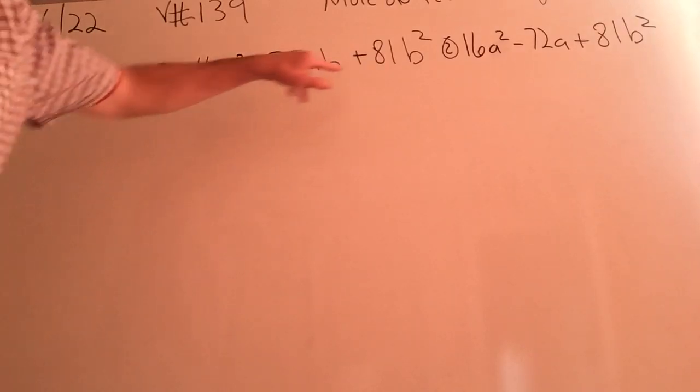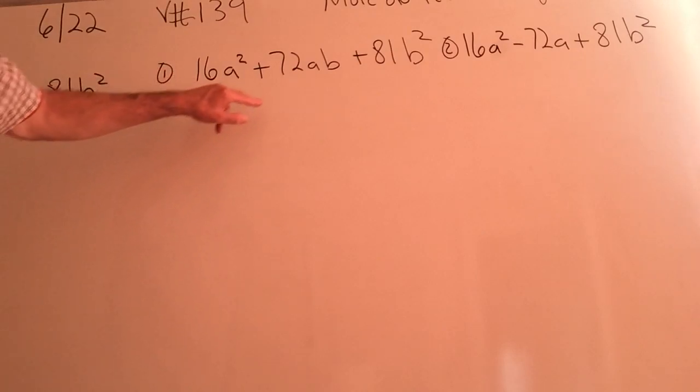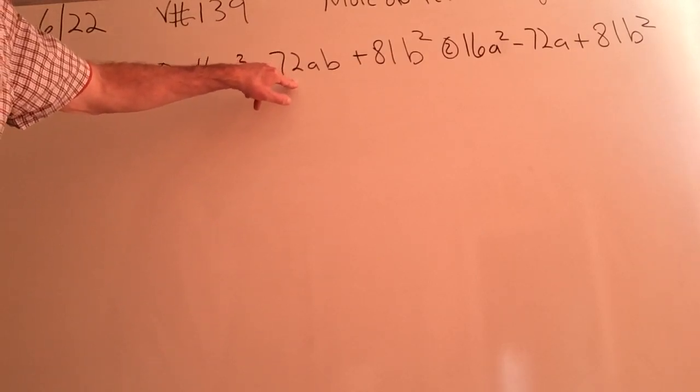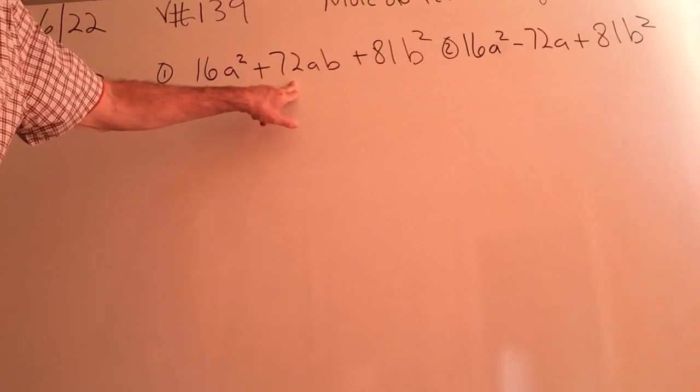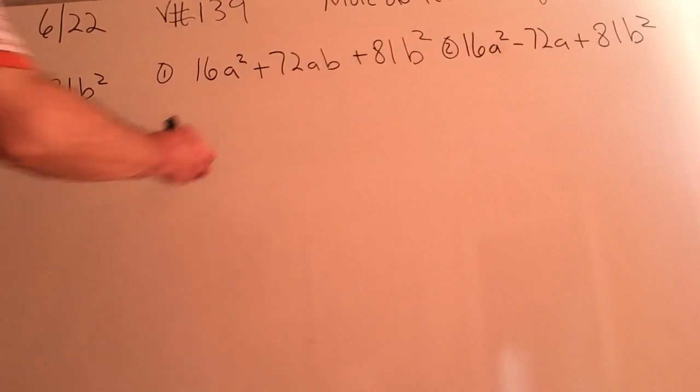Square root of 16 is 4. The square root of 81 is 9. 9 times 4 is 36. 36 times 2 is 72. That's the way mental math people do it. It works that way. Let's just go over the idea again.